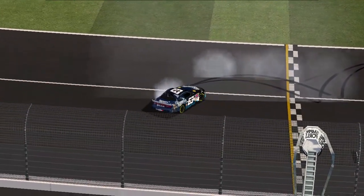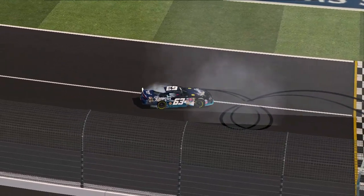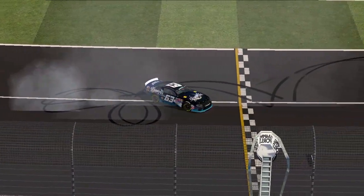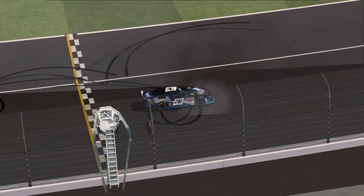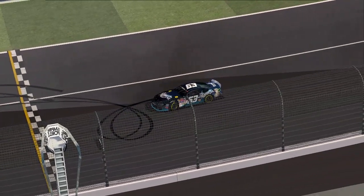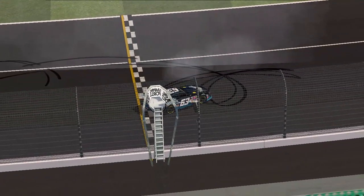Will that trend continue at Talladega, or will someone like Evan Hunter, who has proven to be good at the super speedways thus far, contend for the win once again? He was strong today, trying to get his way back up there in points.